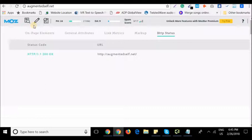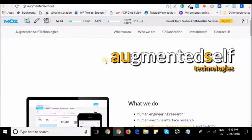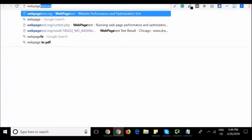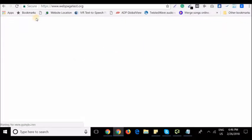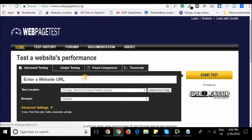Perfect. So that's everything, I guess, on the home page. Let's check on a few more things. Let's go ahead and run the website on the website speed test. I go and use a website called webpagetest.org. Let's go ahead and do that.